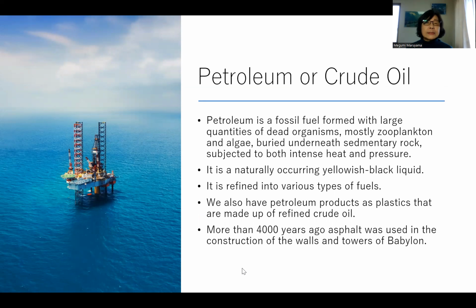And now, let's see, what is petroleum or crude oil? Petroleum is a fossil fuel formed from large quantities of dead organisms, mostly zooplankton and algae, buried underneath sedimentary rock and subjected to both intense heat and pressure. So this is a geophysical study. And it is a naturally occurring yellowish-black liquid. It is refined into various types of fuels.